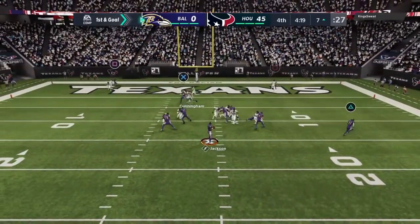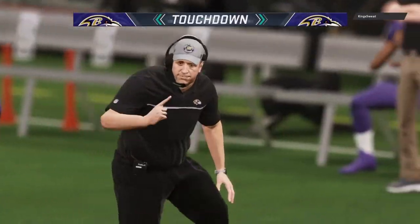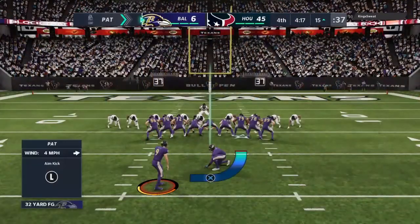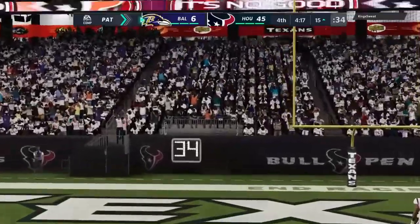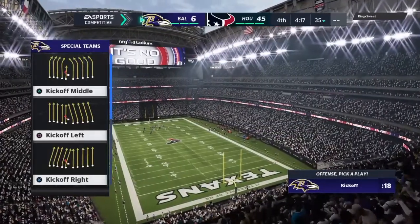From the gun, it's Jackson. And that'll be caught. Touchdown, Ravens. It's Hollywood Brown. To Marquise Brown. A 7-yard touchdown grab. And the Ravens have used the short field to their advantage as they cash in for 6. Whoa. He just yanked that one well to the left and no good.